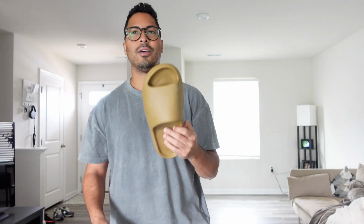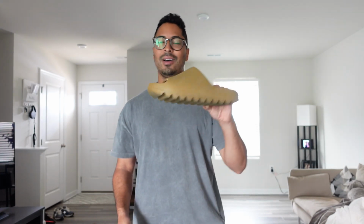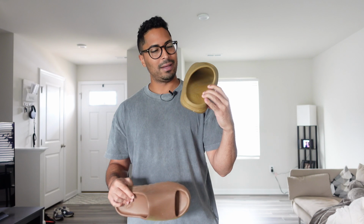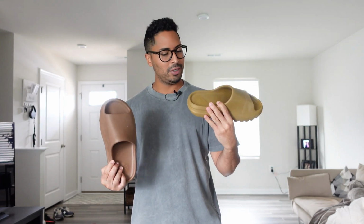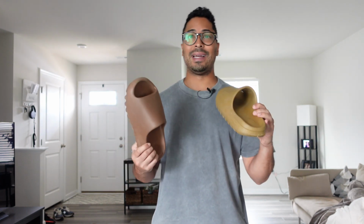Now, the Orchard colorway, like I mentioned, I've been wearing these for about 6 months, a little bit more than that. And they still look brand new, literally no scratches on the material. This foam that they're using is really just durable. That's the best way to put it.